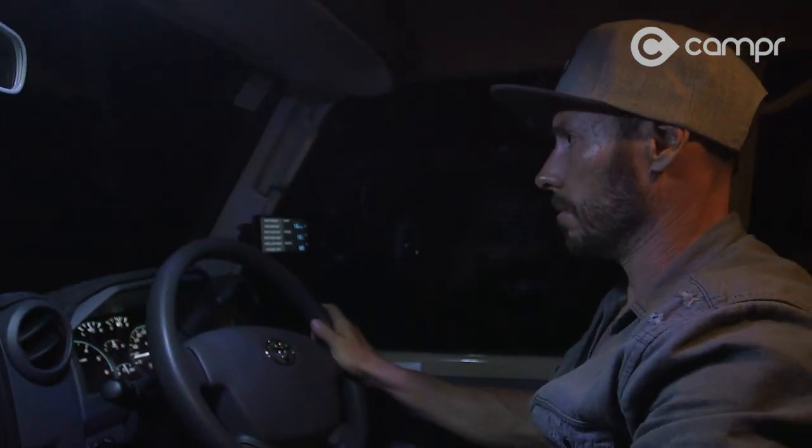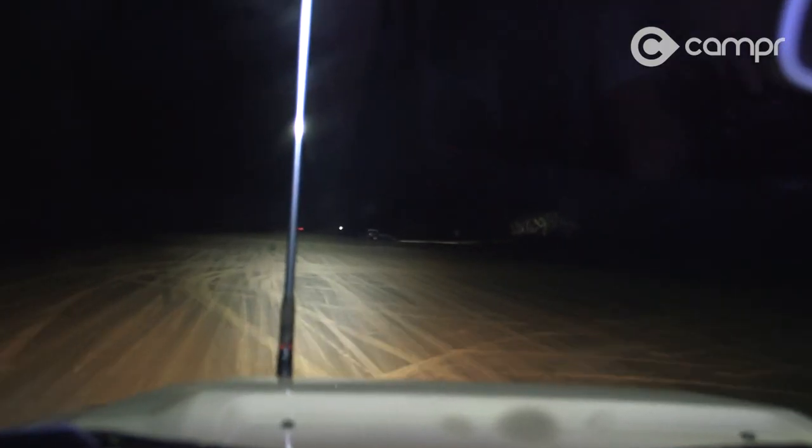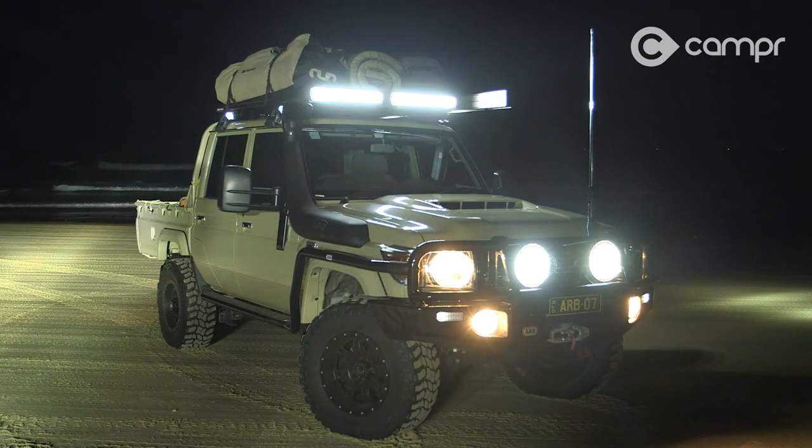As the sun sets on another perfect day at the beach, we thought we might grab our mate Swifty's truck, head down to the water, and take another look at the amazing lighting system that he's added to his 79 series. Lights have changed so much over the last few years. These days they draw nothing but can turn night into day.